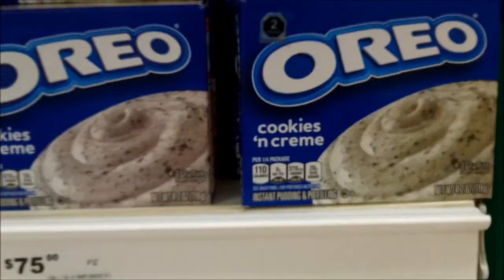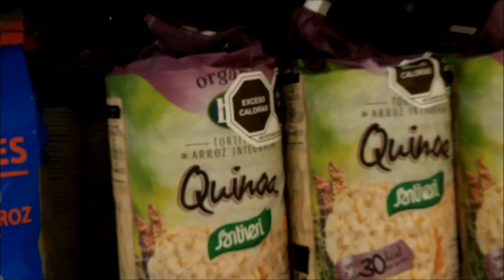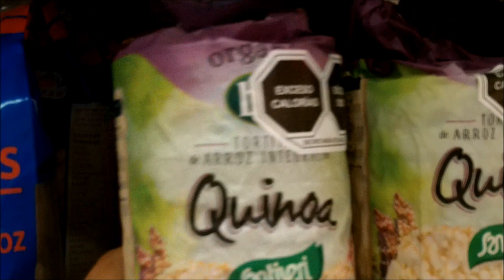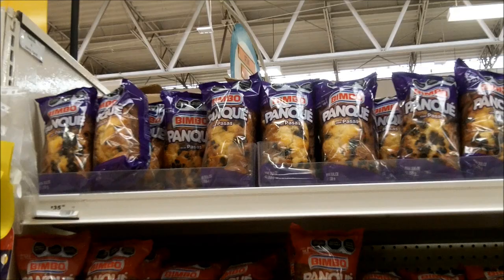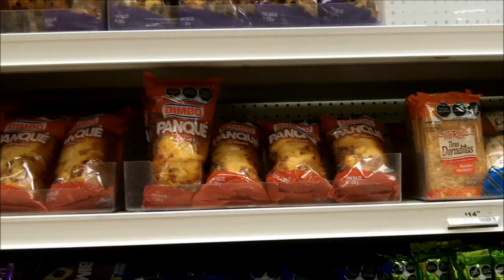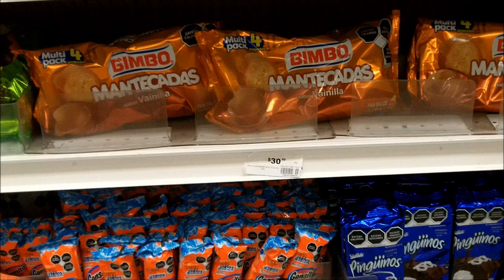And Oreo cookies that have two stamps, so it's not healthy. And we have many varieties of rice cookies that people usually think are healthy, but they're not really healthy. The brands cheat you. They have two stamps, excess of calories and sodium. And also the sweet bread is very common and popular in Mexico. It's not healthy, it has three stamps, but it is very popular, especially this Bimbo brand is very consumed here in Mexico and maybe around the world.